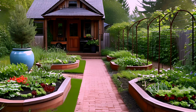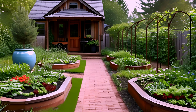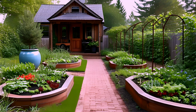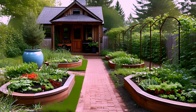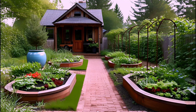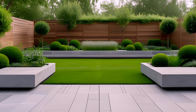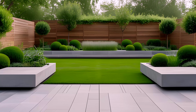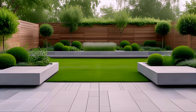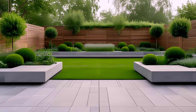I like that. But even with all these clever tricks, there has to be some drawbacks to this whole low-maintenance gardening thing, right? Is there anything we should be wary of? Of course. It's not a one-size-fits-all solution. If you're someone who thrives on the constant tending and nurturing, the hands-off approach might not be as fulfilling. It's about finding a gardening style that matches your personality and your lifestyle.